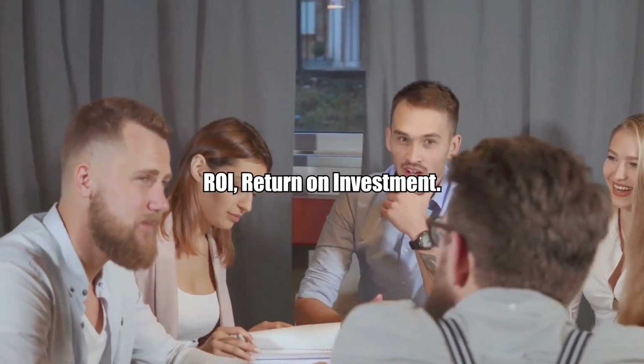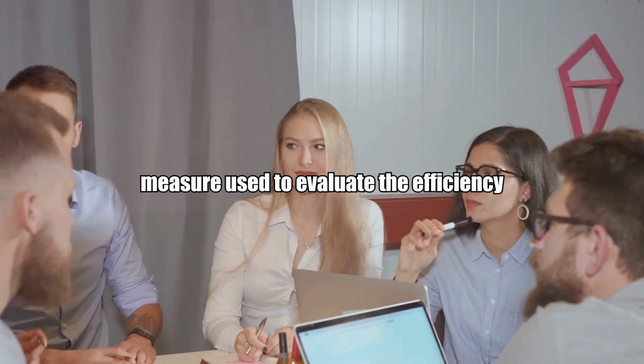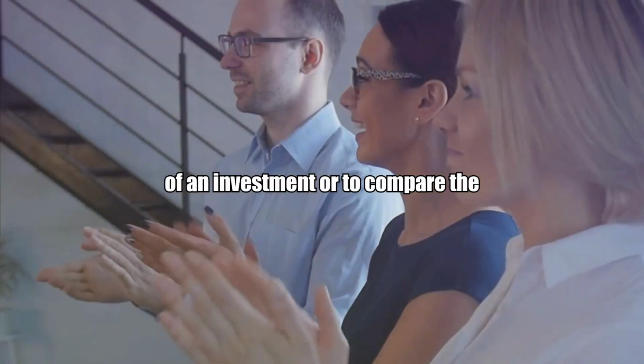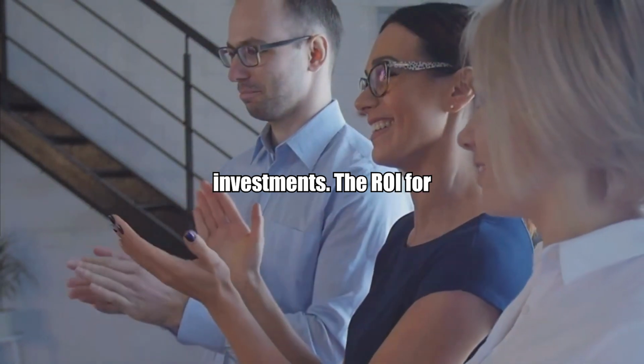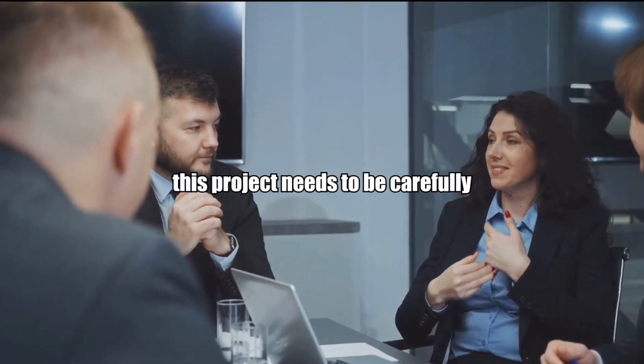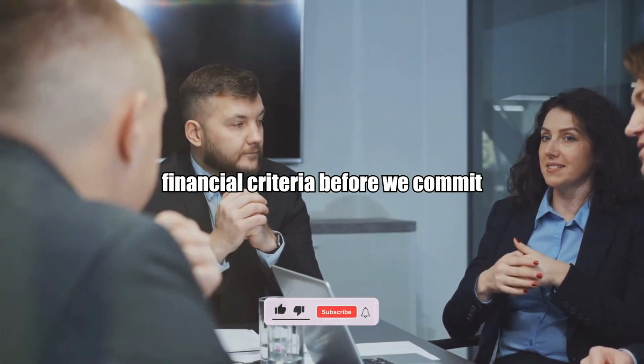ROI, return on investment. ROI, return on investment, a performance measure used to evaluate the efficiency of an investment or to compare the efficiency of several different investments. Example, the ROI for this project needs to be carefully calculated to ensure it meets our financial criteria before we commit resources.